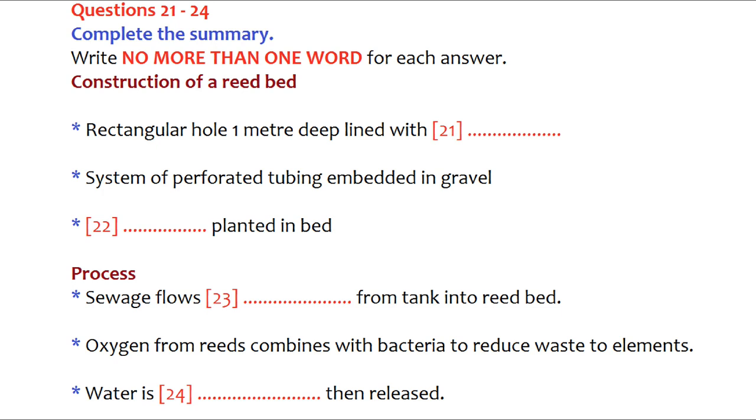Thank you for inviting me to speak to you today about what is now called the reed bed sewage treatment system. This system uses naturally occurring reeds to treat domestic and industrial waste. It's an environmentally friendly alternative to normal systems. You all know what reeds are like, don't you? Those tall plants with hollow stems that grow in wet places, like marshes, for example. Here's how the system works.